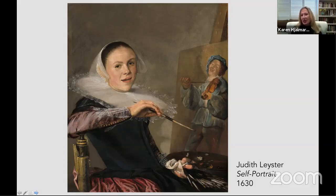Well, most likely she didn't paint in this beautiful costume. This would be worn for much more important, not that painting wasn't important, but this is a more elaborate costume. So it was just her finely dressed, but she wanted to capture what she did. Now she paints a man playing a violin.